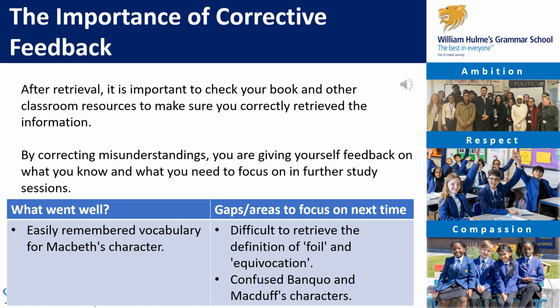At the end of a study session, just make sure you are making a note of what went well. So you can see my example here, easily remembered vocabulary on Macbeth's character, but what are the gaps, what are the areas you need to focus on next time? So couldn't remember these two terms, foil and equivocation, got a bit confused between Banquo and Macduff. So again, you would make flashcards out of that information, you would emphasise it in your next study session to go over again.